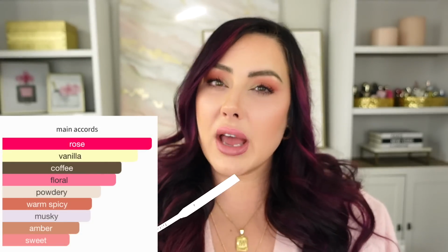So when I first spray it, I definitely get the amber. It's a little bit spicy, and then as it dries down, the rose comes through and wants to play. And then the vanilla starts pulling through a little bit more. So it's definitely just a very warm, comforting scent.